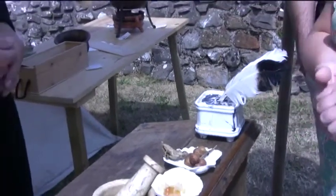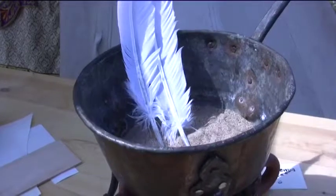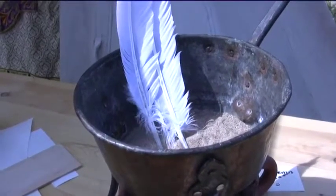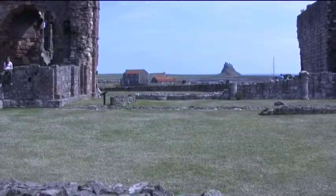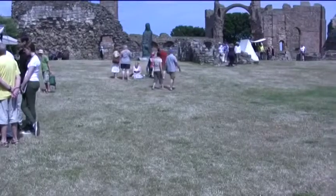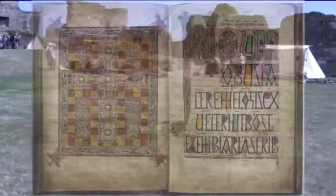Pens were manufactured from either reeds or goose feathers. The resulting quills were hardened by drying in a heated container half filled with hot sand. The monks of Lindisfarne would be well versed in all these procedures, and Eadfrith could get down to the task of lightly drawing in the guidelines on his manuscript and converting his wax drafts into treasure we so admire today.